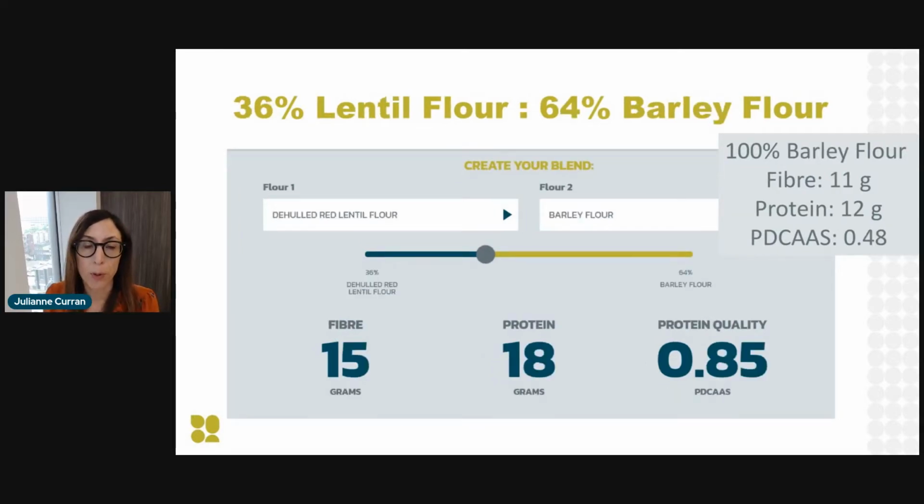Here's another example using lentil flour and barley flour. On the right-hand side in that box, you can see the composition for the 100% barley flour. It has 11 grams of fiber, 12 grams of protein, and a PDCAAS score of 0.48. And then when you blend with lentil flour, 36% lentil flour is what gets you to that optimal PDCAAS score of 0.85, which again is almost double. And then you're also again boosting your protein and your fiber.